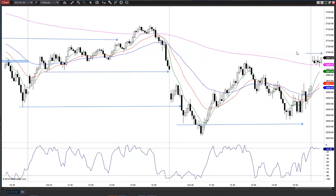If you miss trades, don't chase, don't get too excited. After the types of swings we've had, this has been a very tight first half hour.